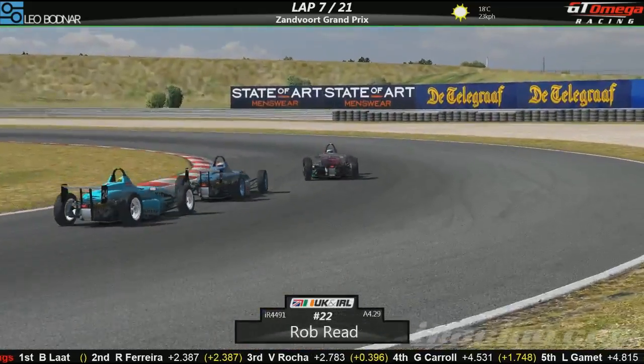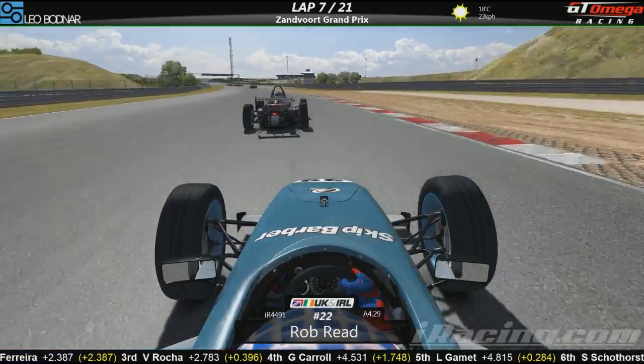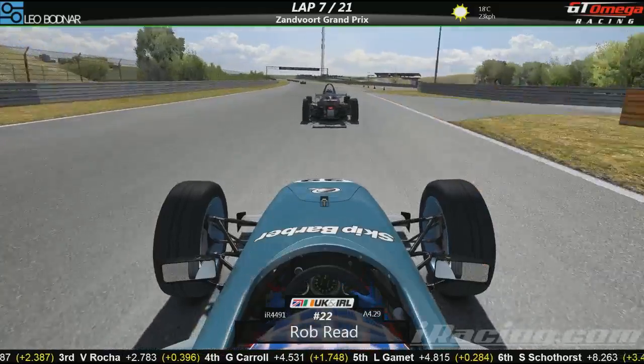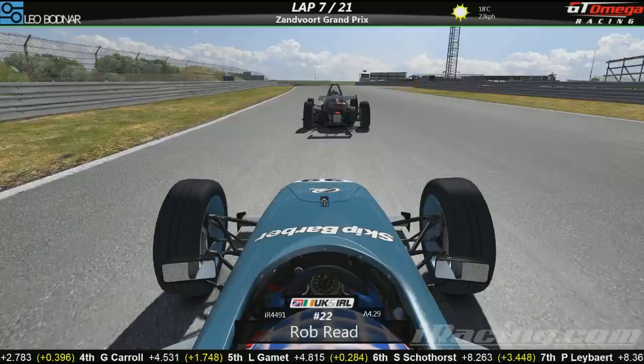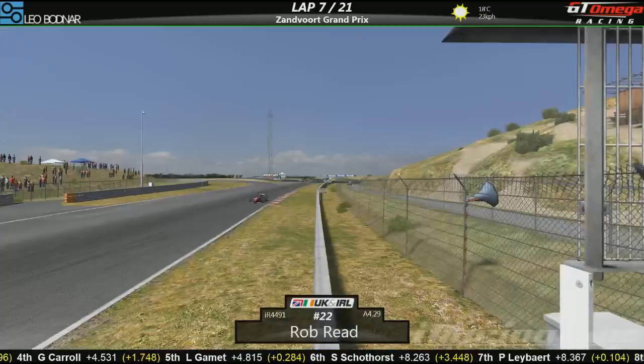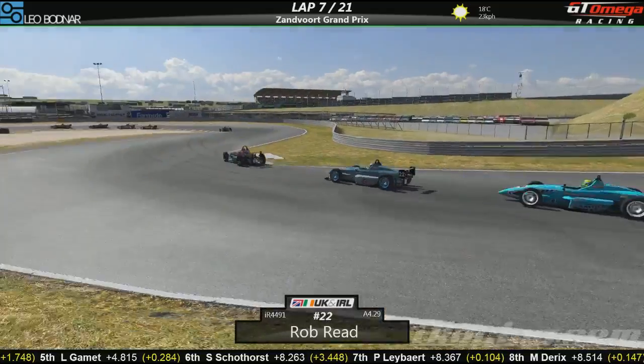Having a look at the little battle further back between Matt Defoe, Rob Reed, and the group in behind. So battling for this is 11th place. Rob looks like he's got a bit of a run going down into the chicane. Will he make a little look? Pokes his nose out, but thinks better of it.